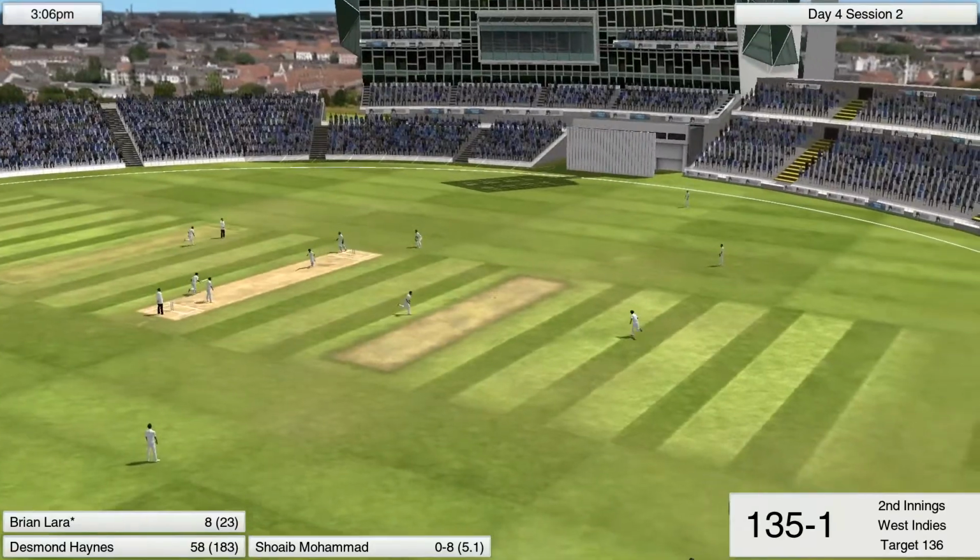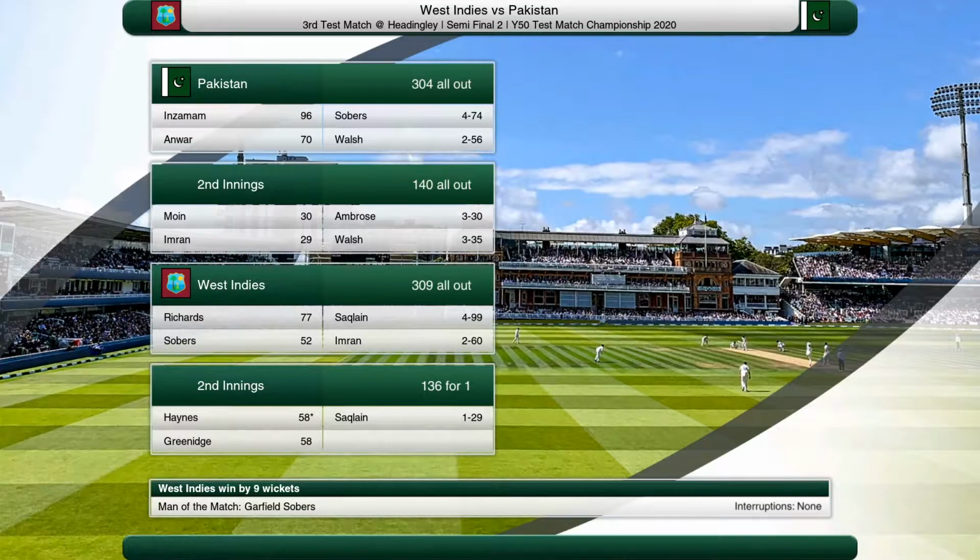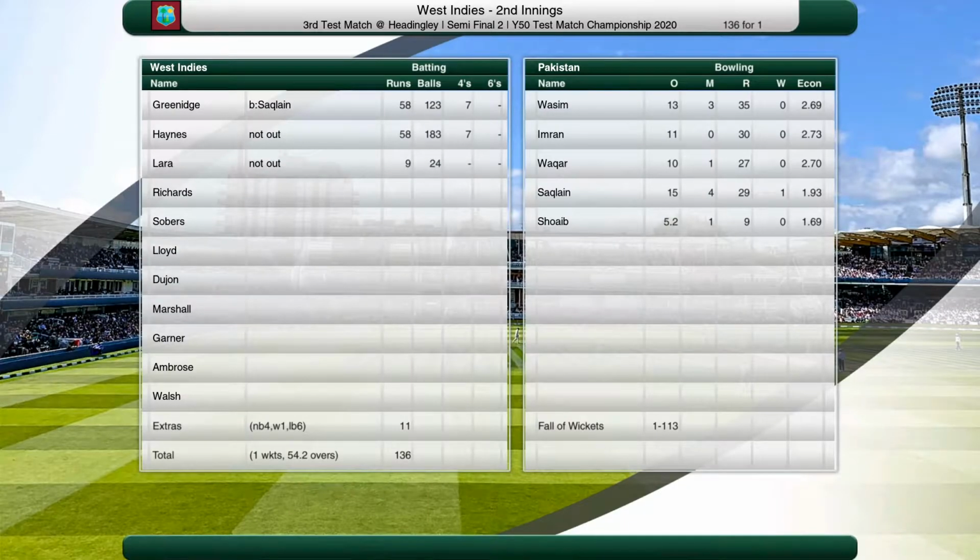They've beaten Pakistan 2 games to 1. The West Indies have absolutely cruised to this target of 136. Gordon Greenwich 58, Desmond Haynes 58 not out, 9 not out for Brian Lara. Just the 1 wicket for Saqlain Mushtaq. You feel a little sorry for the Pakistani bowlers. Greenwich and Haynes were just a little bit too good.